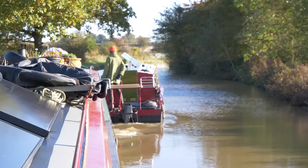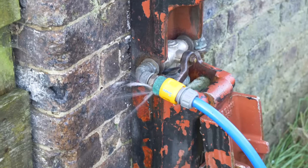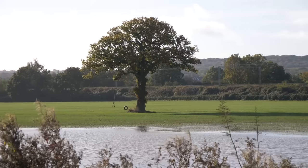Good morning. So yesterday we moved. We left Polesworth and cruised about a mile and a half, 2 miles, something like that, to a place called Bradley Green. There's not a huge amount there, just somewhere to park and somewhere that we could fill up our water, get rid of our bins, stuff like that. It was a really nice little cruise actually. Nice weather for it, a beautiful strip of English countryside. And then we moored up just below the first lock of the Atherstone lock flight.